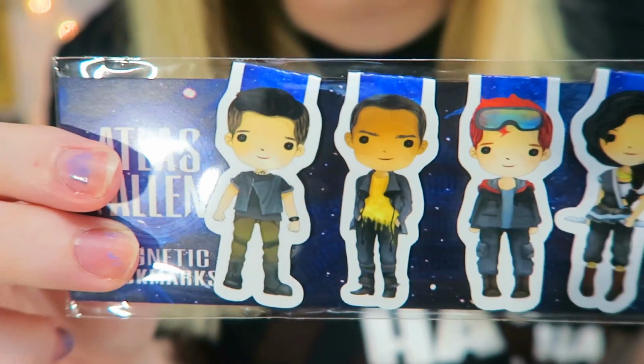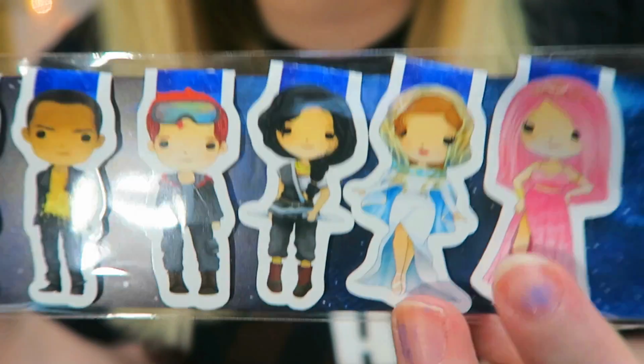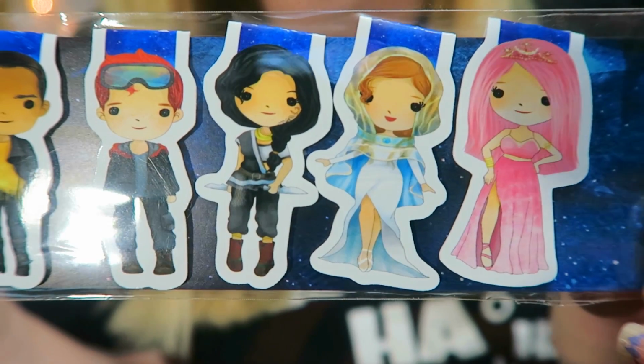Oh my gosh, these are so cute. Okay, so next up we have two sets of these magnetic bookmarks, and I'm pretty positive they're characters from the book, which, by the way, the book's in this box. Alright, here is what they look like. Ooh, these two are really interesting. By the way, just ignore my nails. I was too lazy to do them before this video.